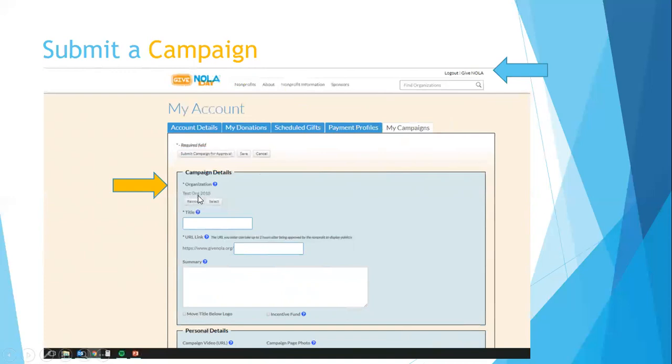First thing you'll want to do is double check that you've selected the correct organization that you'd like to support. You can remove it if it's wrong and select a new one. Create a title for your campaign, perhaps using your name, so your friends and family will know whose campaign it is, or you can come up with something witty and fun related to the organization you're supporting. Then you're given the option to create a unique link that leads directly to your profile campaign. Again, this could just be your name, it could be the name of the organization with something extra, etc.